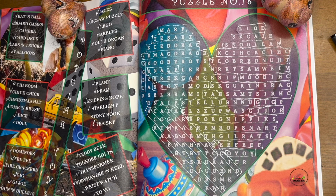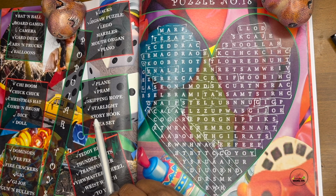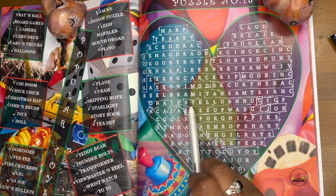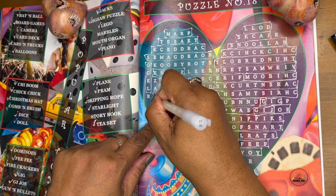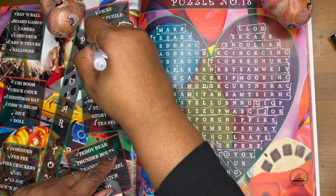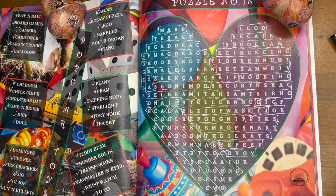Marbles and mouth organ. Oh my gosh. Marbles, mouth organ. Okay, here is. Oh, we actually have one word here. Storybook. Oh, we have storybook. Okay, so we have marbles, mouth organ, and storybook. Almost missed storybook. Okay, let's see. Where are we? Marbles. Where is it? Here's, is this marbles? M-A-R-B-L. Yeah, it is marbles. So we'll come in here with marbles. Okay, so now we have mouth organ and storybook.